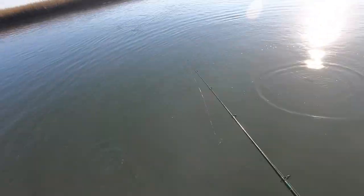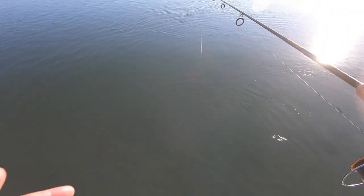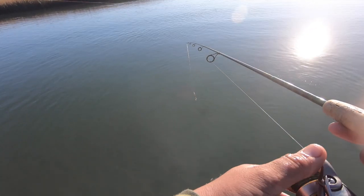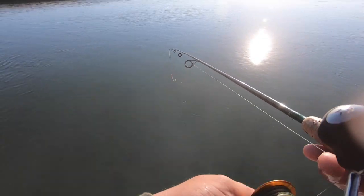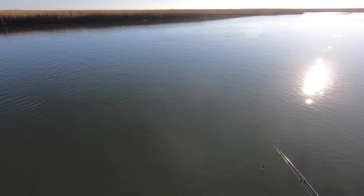Well, we found the honey hole for trout. Yeah, there's got to be so many other creeks that are like this right now, too. Yeah. And I feel like people are starting to catch less and less of them. They're starting to get over it. Not as many people fishing. Miss one.